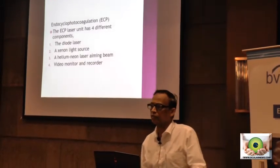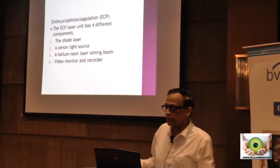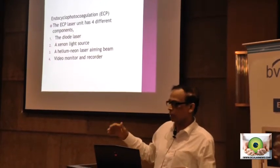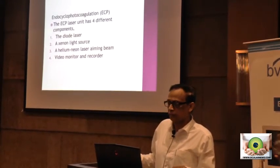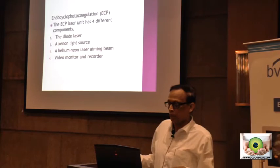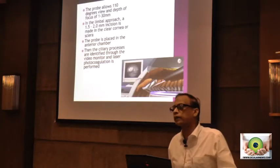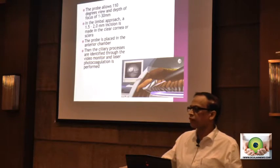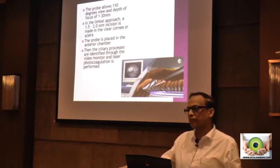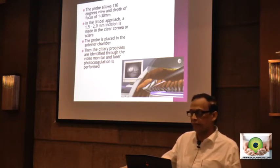Now, ECP, about which we are going to talk today, endocyclophotocoagulation. There is a laser unit. It has four different components. The first is the diode laser itself, a xenon light source, a helium neon laser aiming beam, and a video monitor and recorder. For angle closure glaucoma, when we have to manage glaucoma as well as cataract together, there is often a difference of opinion whether we should do a single procedure first, do both things one by one, or do them together.